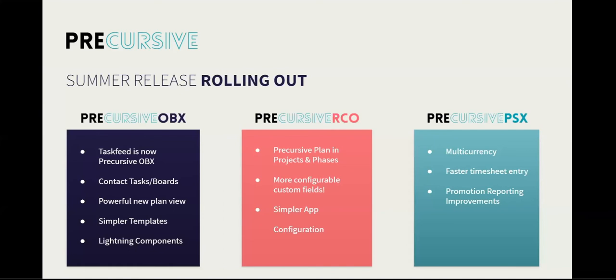For resource management, you can now embed the Precursive plan with project and phases to more clearly see your project team and their assignments. So Kate showed that earlier on. There's also more options to configure custom fields when creating projects and phases and expenses and things like that. Our Precursive Service Experience has also had a huge update with the addition of multi-currency. So no matter what currency you're billing in, or what costs and expenses are coming in from in different currencies, Precursive will now handle that for you and translate it into a project currency and a base currency for you.